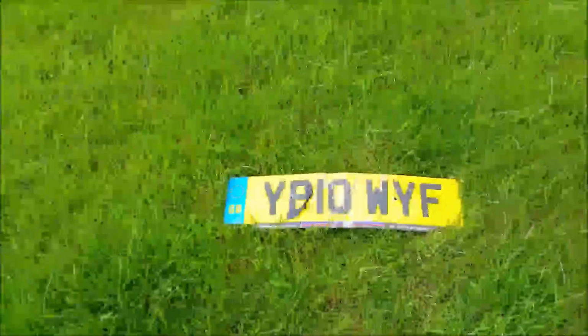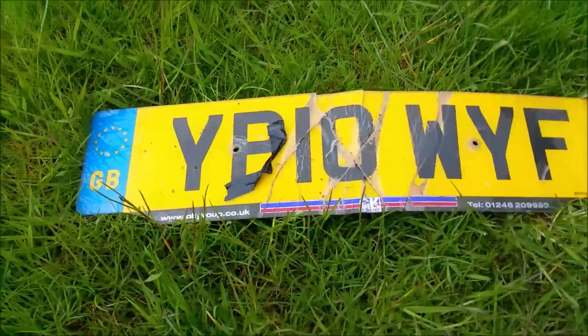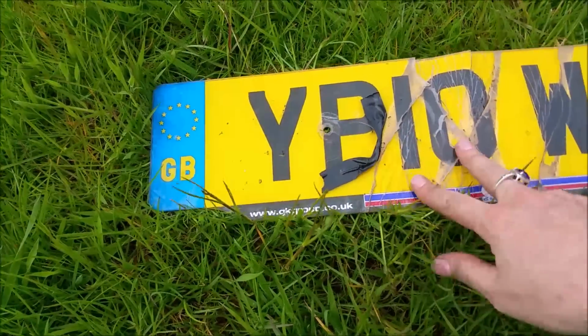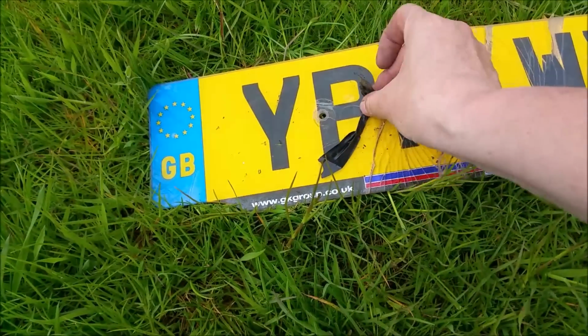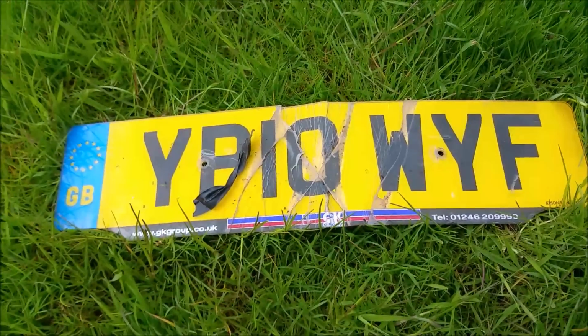I think I've been a detective and found this number plate, but I think it's been part of a crime, because, can you see, someone's put a bit of tape on that, so it looks like a B. And then they've broke it and flung it in a field, when it's actually YP. Not YB, like they've tried to make it out. Ooh, that's a bit dodgy, isn't it?